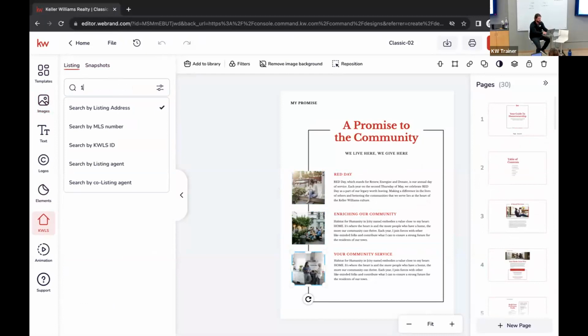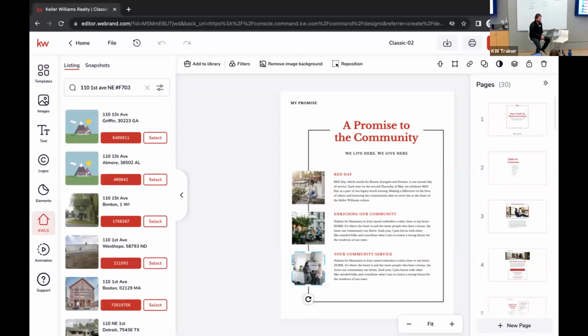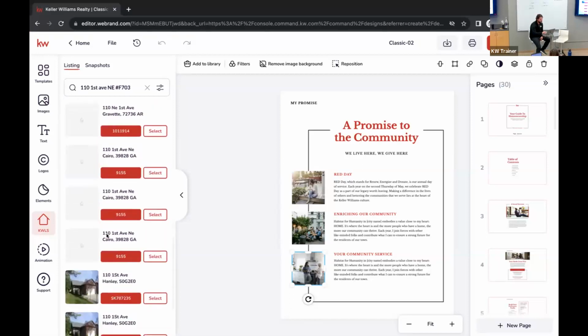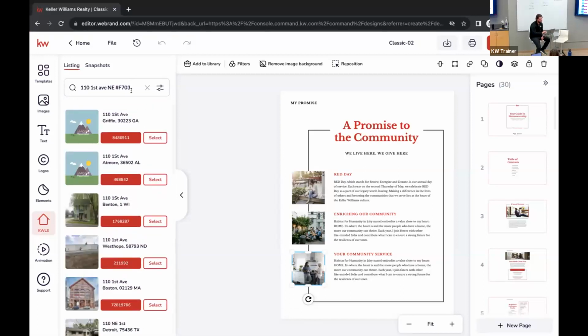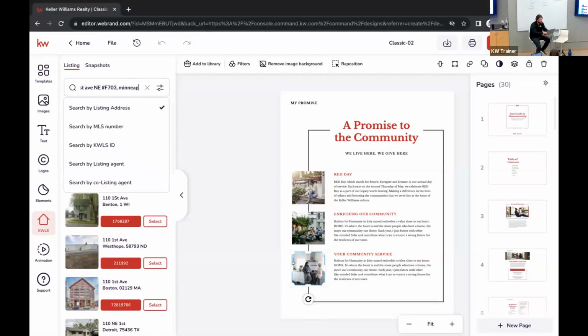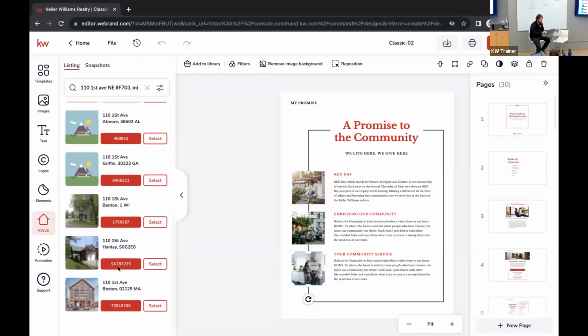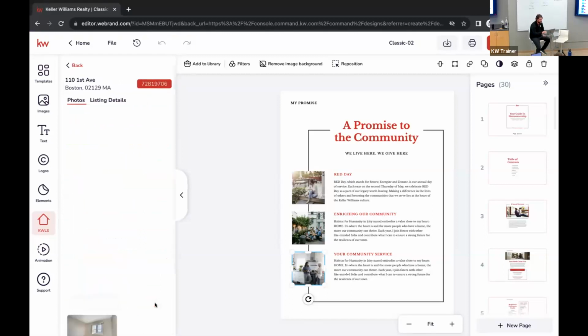I'm going to search for address. You have to type in the address very specifically, because it's sort of just general, all MLS. Or sorry, it's not even bound by our local IDX, it's just nationwide, so you get a lot of stuff in there. But not to belabor the point, I'm just going to use a random one. This house looks cool out in Boston. So I'm going to go ahead and select that.